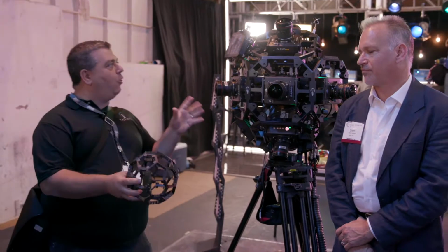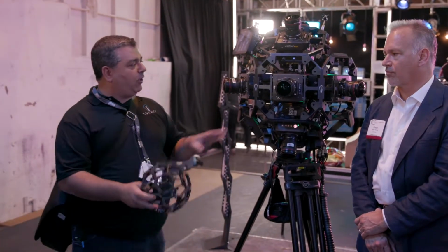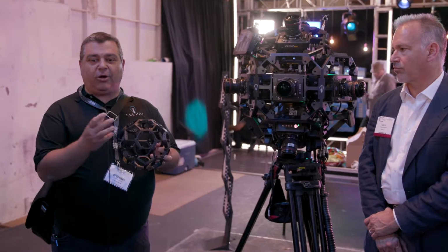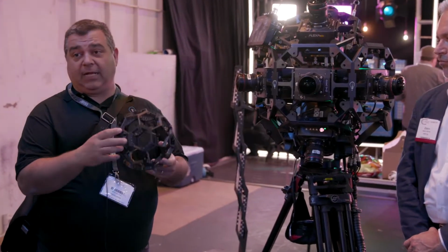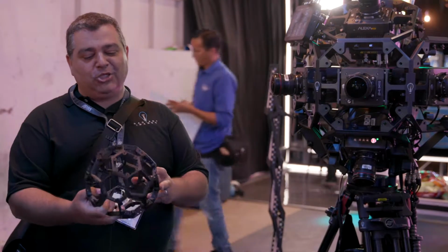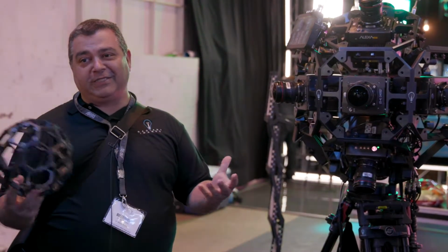So I'm going to quickly go over some of the functions and features of this new rig. First of all, the method of how we designed this is based on platonic solids. These are geometry, hexagons and octagons. These are the building blocks from our atoms all the way to the universe. This is how we build things. So we actually didn't create anything. All we did is follow the laws of physics and geometry.